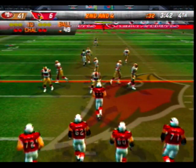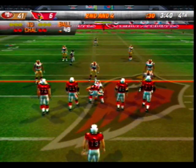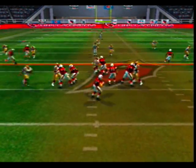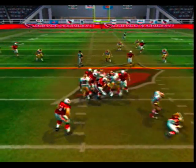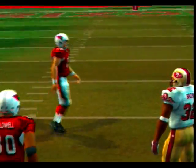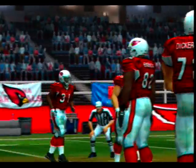Ball on their own 49. Ball on the 49-yard line. Hey, let's go! Here they come. Gets the pass off. It's batted away. This guy's so strong, he was able to get that pass away.